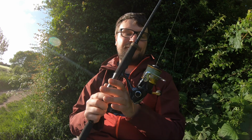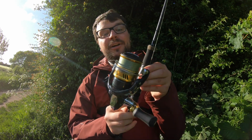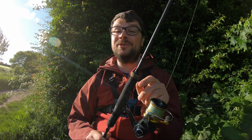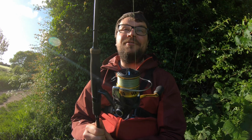That seems to be a kind of a threshold. So I found this. It's a Shimano Sahara 2500 size, and I love it. It is a cracking little reel. It's actually a 70 quid reel, but I went on eBay and this guy was on there for 55, so a little bit over budget, but yeah, I love the look of it.